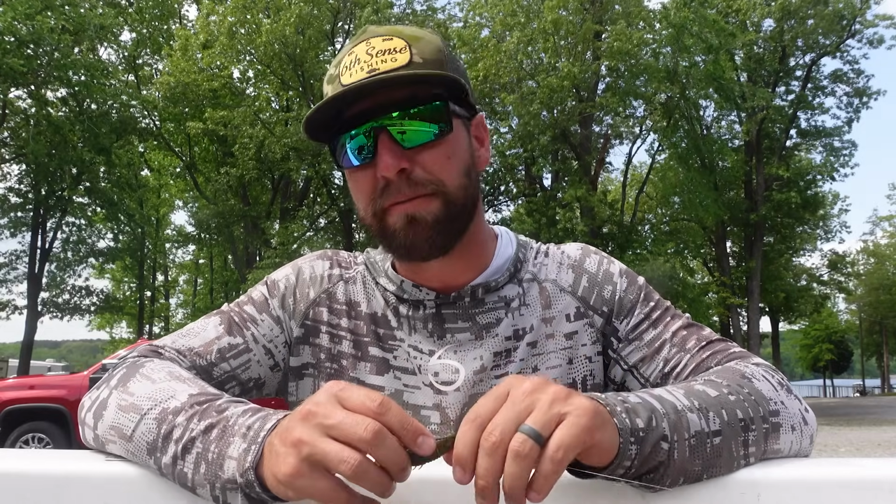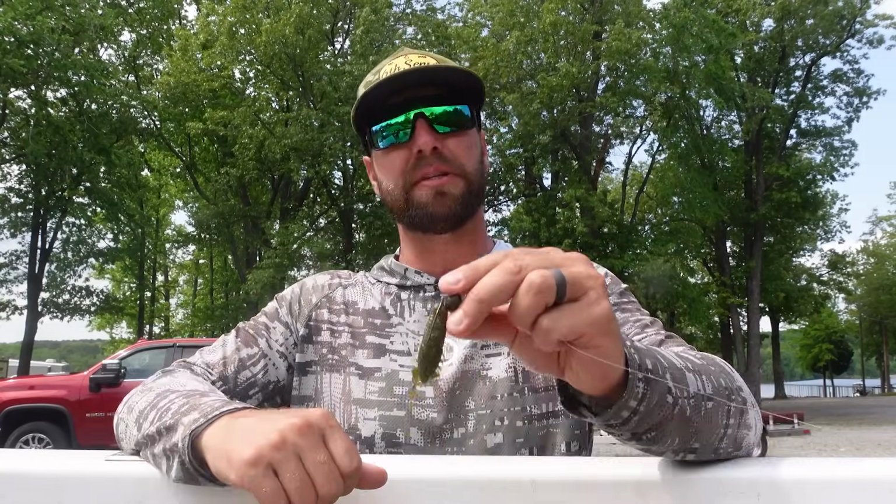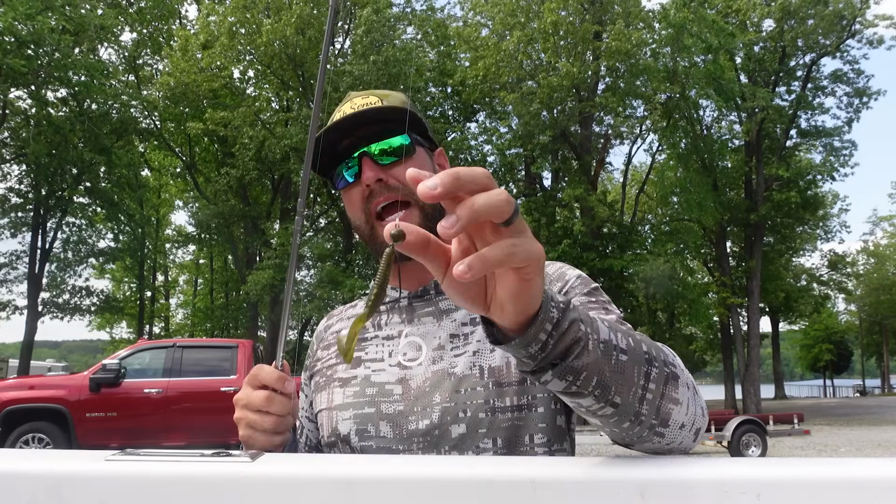I've got that on a 7'3" medium heavy fast action. I want that fast tip. It's a single hook bait. I don't need a regular bend because then I wouldn't get a good hook set in them. It's a fast tip, so when I swing on them and set the hook, it absolutely jacks them. But that right there was the 1-2 punch.